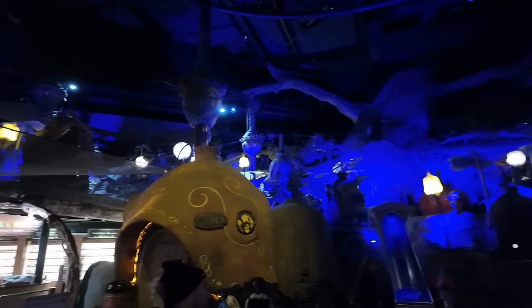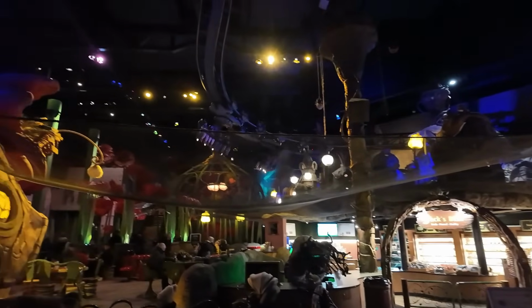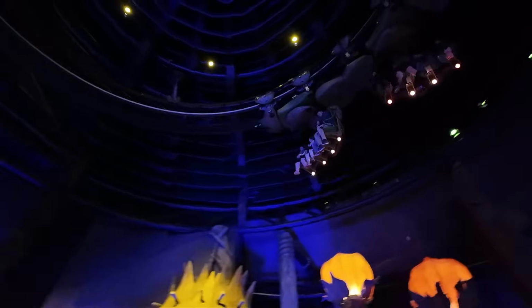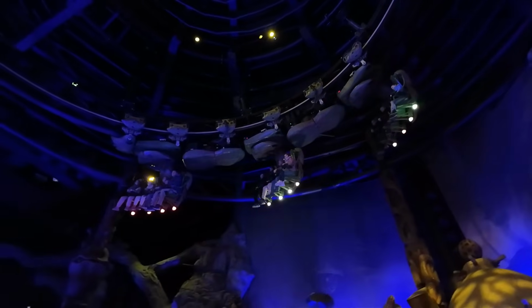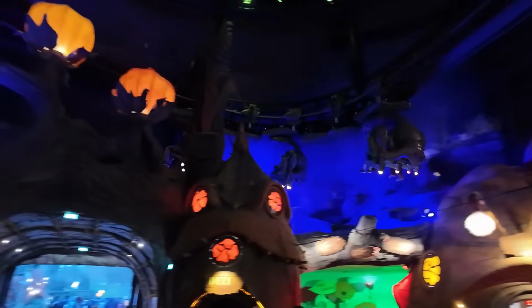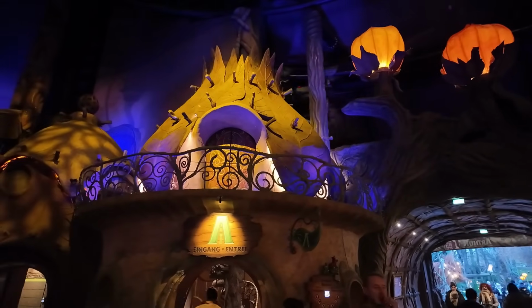So immersive in here. And it's lovely and warm. One of my favourite ever ride systems, this. 10-minute wait, let's do this. After a 5-minute wait, just there, being shrunk down into the world of the Minimoys Kingdom.